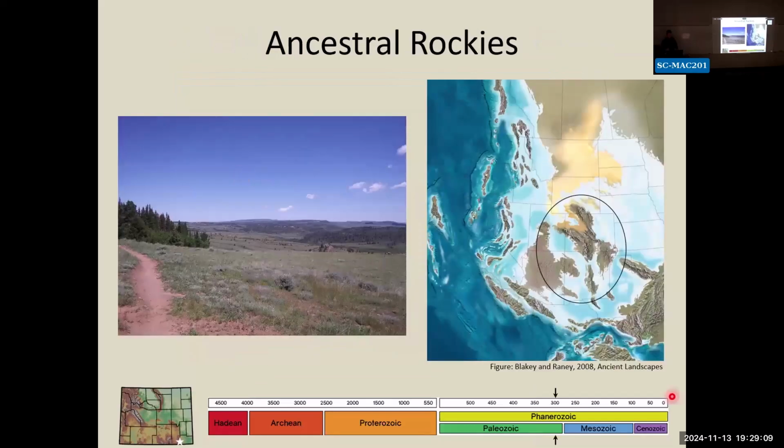This period of quiescence was interrupted around 300 million years ago by the uplift of the ancestral Rocky Mountains. And as the name would suggest, these are not today's Rocky Mountains as we know them, but a mountain range that existed in some of the same locations. So this map on the right is a paleogeographic reconstruction by Blakey and Rainey.